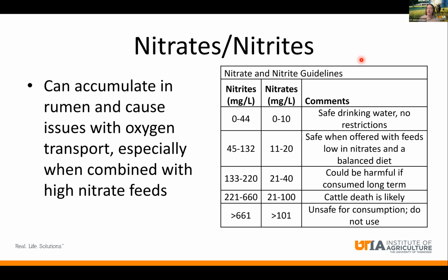And then if you come in with water that might have high nitrate levels and you combine those, then you're going to get an overall increase in nitrates or nitrites in the diet. And so it's important to remember that there are guidelines for both the water concentration of nitrates and the feed concentration of nitrates. And if you have both, to make sure that you account for both in the diet.